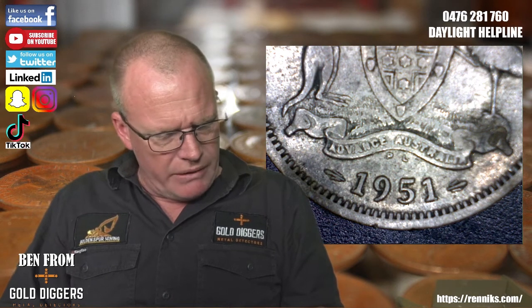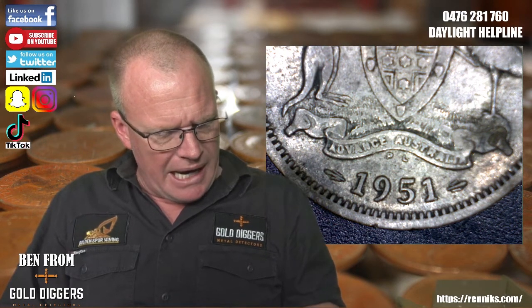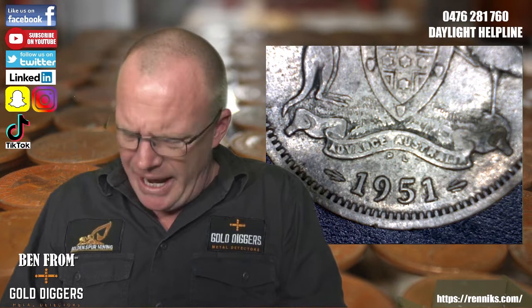So during World War II, it was obviously produced in a lot of mints: London, Melbourne, Sydney. We've got a mint mark there of the London mint mark. There it is there. Below the Advanced Australia, you see the PL for London, and the mint marks were M for Melbourne, S for Sydney. Some of the early London sixpences had the L rather than the PL, but yeah, so they're the mint marks to look at.